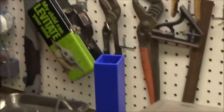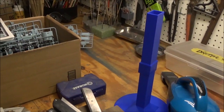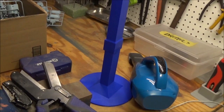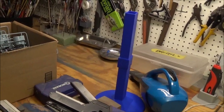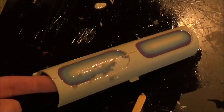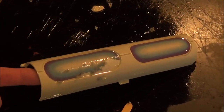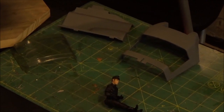Let's see what else here. That's a major big stand for my shuttle Tydirium that I had kind of temporarily made so it would hold it while I was painting it, but right now it's in pieces and it's a mess because I'm using Goo Gone to remove decals from the original toy, and you can see it's in pieces here, and I'm kind of working on that right now. There's some more pieces over here.